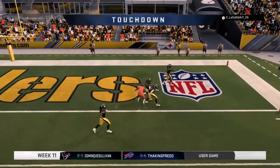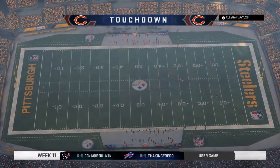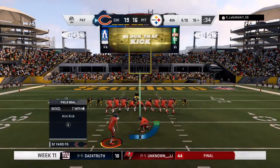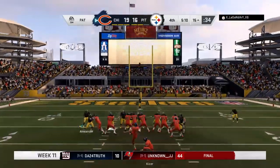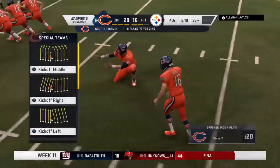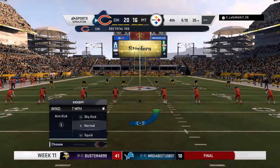And he takes this one in for a Bears touchdown. Anthony Miller, his 4th touchdown on the year. And the Bears have retaken the lead. Extra point right down the middle. And the decision to just kick the extra point winds up successful.